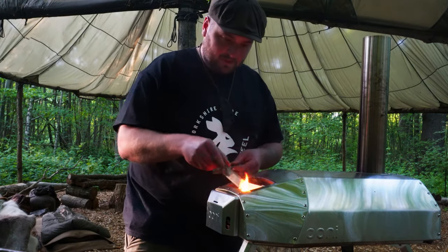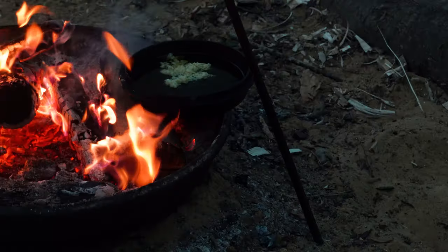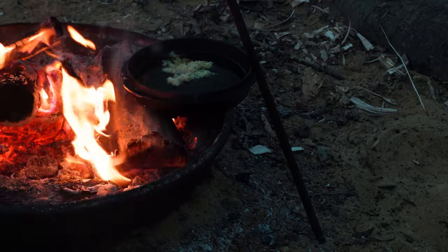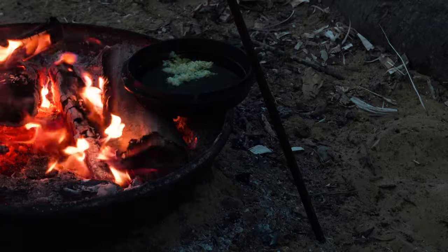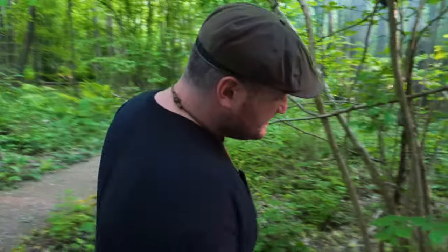Pretty cool. So I'll pop a couple more pieces of wood in and then close it up so we get the draw. Tom's got some garlic and butter just frying away in that pan. It's going to be amazing, and that's for the garlic bread. Because of course, Tom, you've got some pre-made pizza dough, haven't you? I have, yeah. So we're going to be doing garlic breads and pizzas.